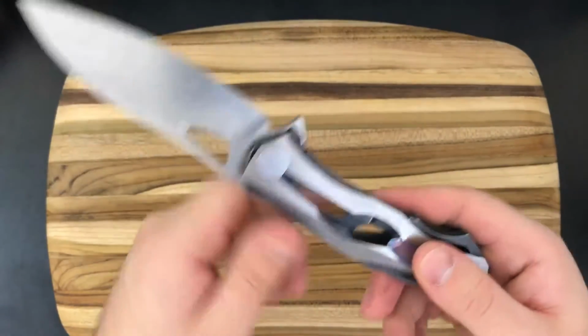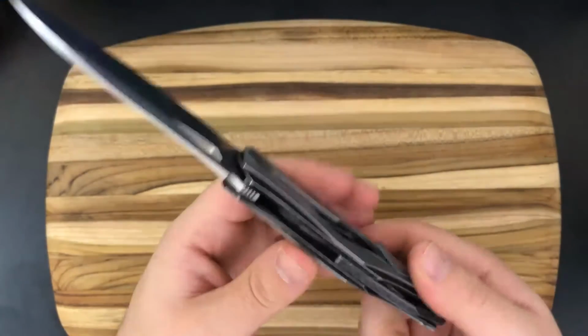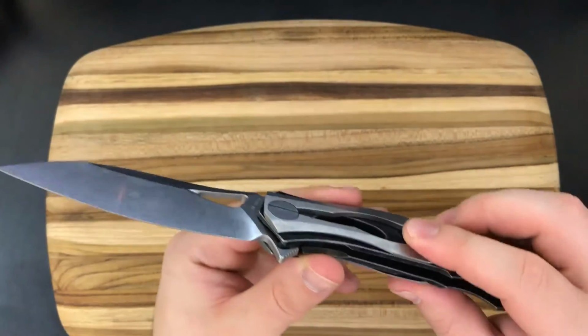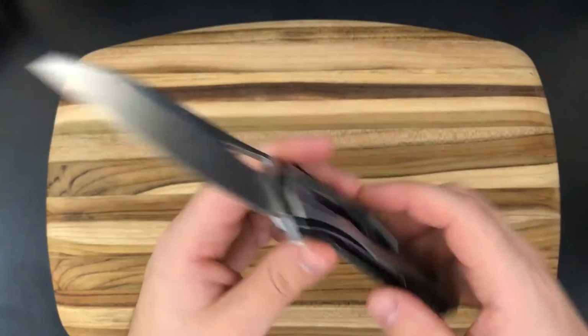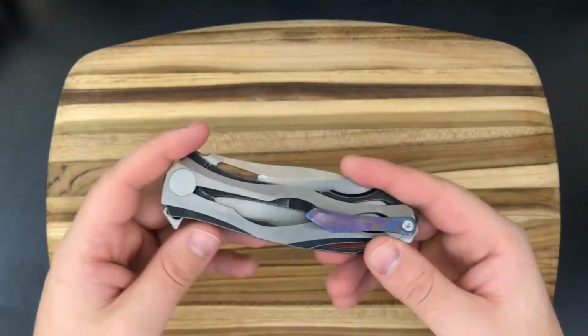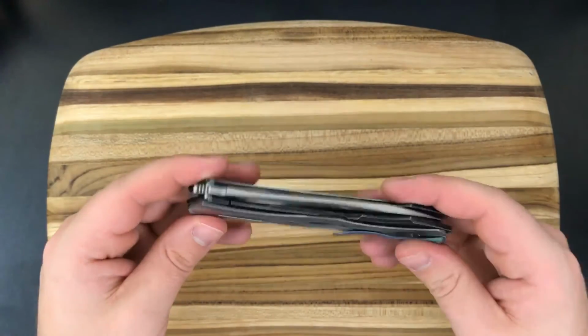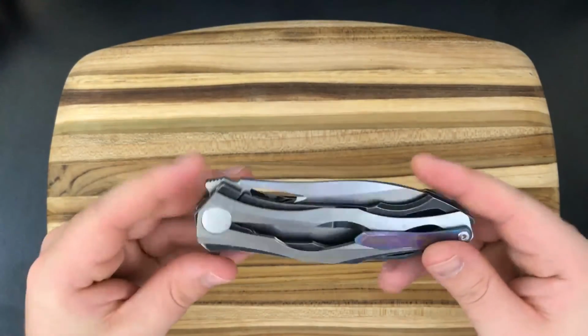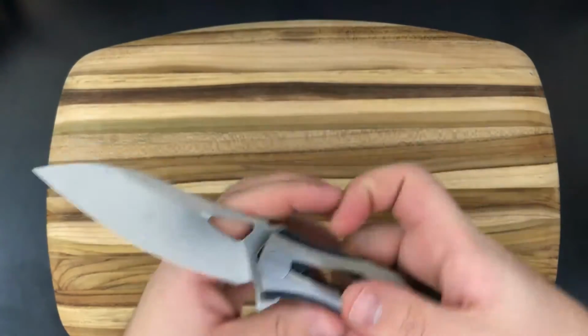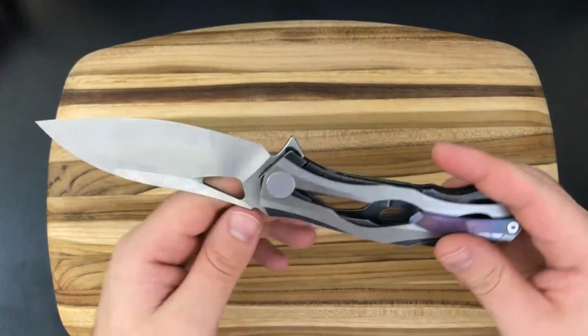So I don't know if you'd call these scales, considering they're all cut out. I don't know if you'd think of this as all one singular frame with a crazy design. You can think of it however you want, but the way I like to think of it is, frame lock or liner lock, you decide. I think that's way more fun to see what people have to say about it and what kind of weird arguments people would want to have.